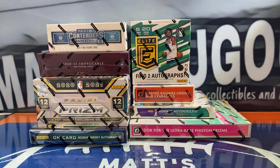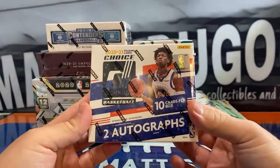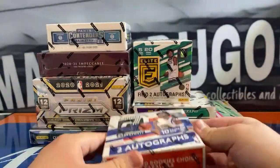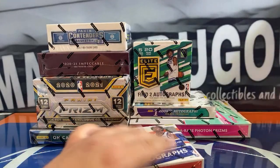All right, so moving right along, let's go to Donner's Choice next. So we get out of Choice, find some more rated rookies out of here. Good luck, guys. Including our two autos.